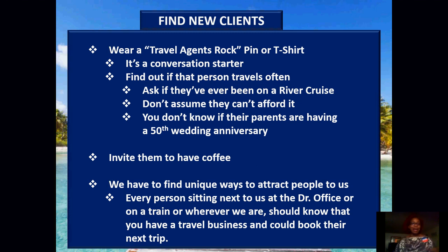So I always start with that, and it's an icebreaker, and I have conversations with them. Before you know it, I'm giving them my card. They're giving me their number. They're giving me dates, from a year or two from now, because I'm always recommending that you plan a year or more in advance.